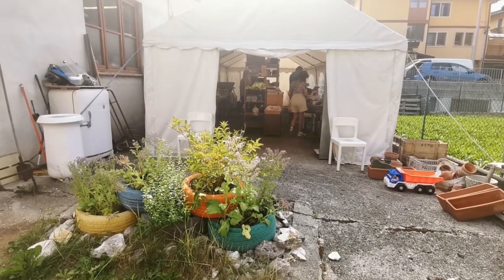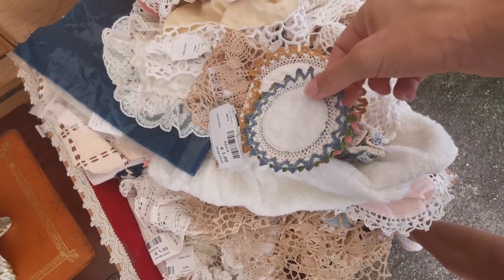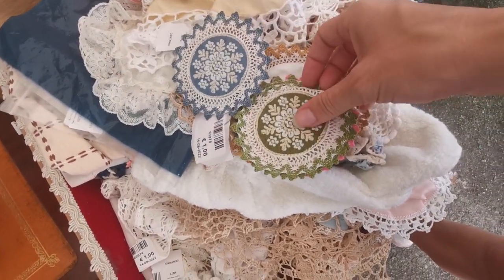Outside the shop there is this gazebo where they keep also some furniture pieces. Other doilies, let's have a look.